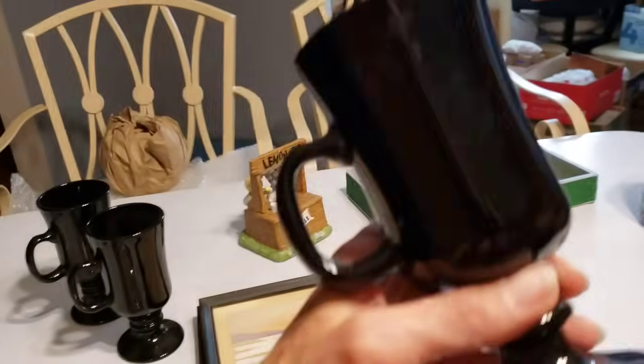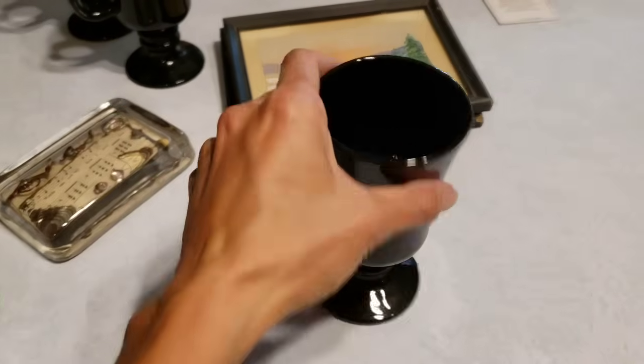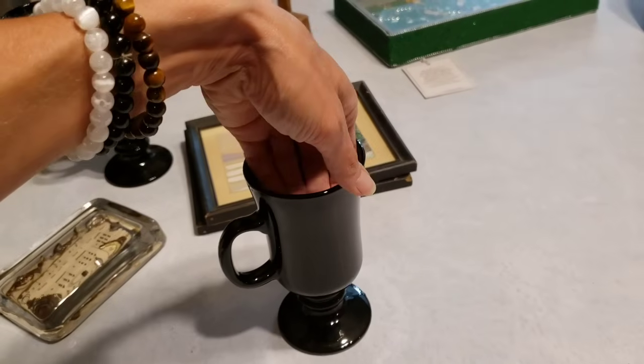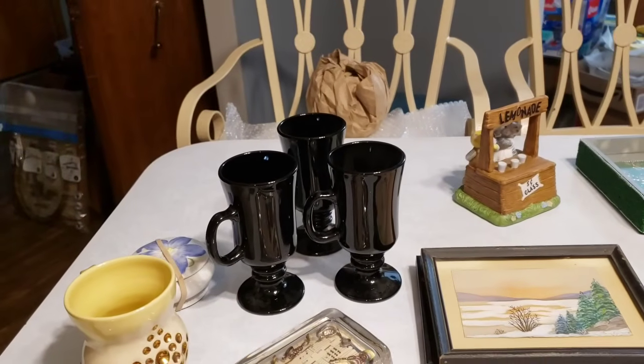And remember too, black glass is not truly black. It is amethyst. It's very, very dark amethyst. I don't have a flashlight up here to shine through it to show you, but if you were to take a bright light and shine against this, you would see amethyst coming through, purple coming through. But still, even with 3 cups, I felt like that pickup was worth it.